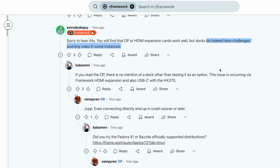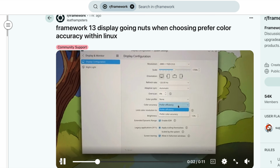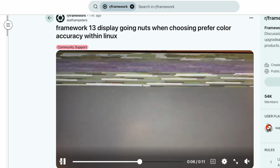An employee from Framework is very helpful, but he says we do indeed have challenges pushing video in some instances. There was another post that was posted today that shows video corruption when you try and change the color accuracy, and that's also on Fedora 42, which is a supported distro. All these problems are related to problems I'm experiencing too.